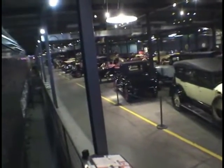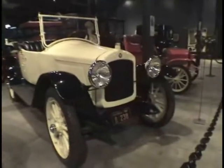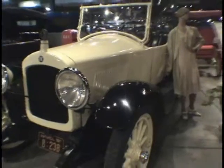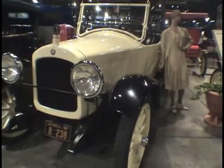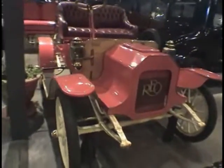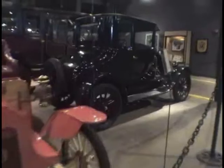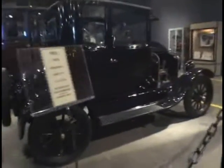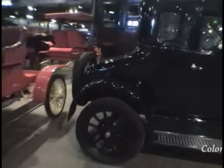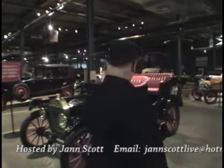Wow. Look at all these cars. And there was actually a car called the Hubmobile. And here's a Rio. Look at this. Rio Red. They made trucks called Rios. And this looks like it has to be a Chevrolet or a... Oh, here's another Rio. 1909 Rio. Made by the Rio Motor Company. So, period piece. We're going to get ready to go into the Ford here.